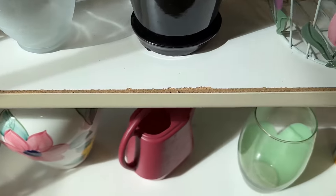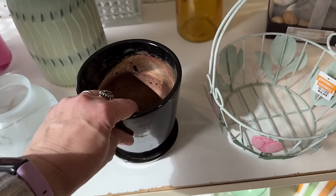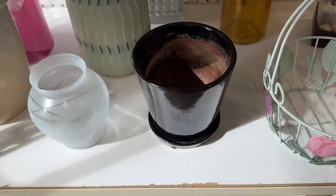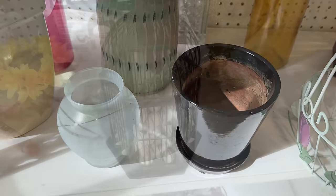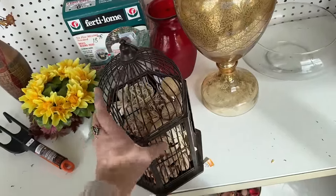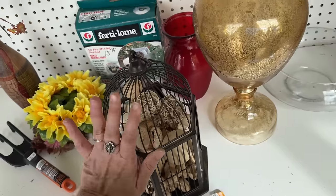Nothing terrible. Kind of like that pot. I like that it has a saucer. $4, not a bad price for it. And it's like glazed terracotta. This is cute. I wouldn't keep the stuff in it, but I do like the bird cage. Ooh, $9. And I don't want to dump it.